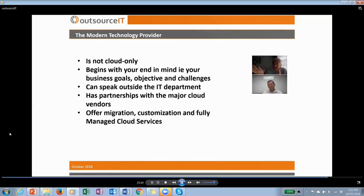Sure. And what they need, I'll just pick on the CFO again. He wants someone like an outsourced IT, a modern technology provider that can demystify this crazy cloud, non-cloud, hybrid cloud world in a virtual CIO trusted advisor setting. Is that fair? That's totally fair.